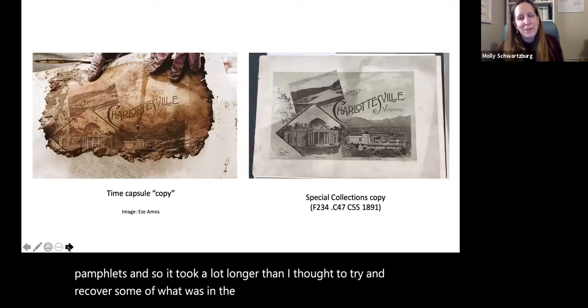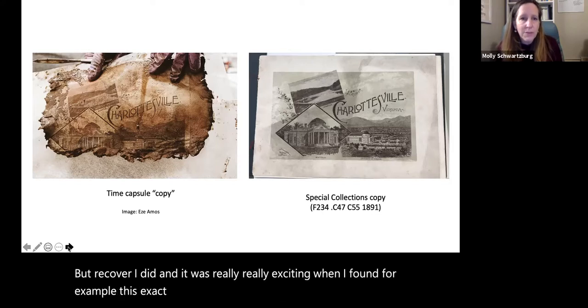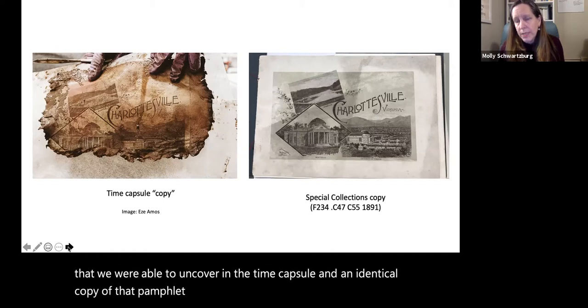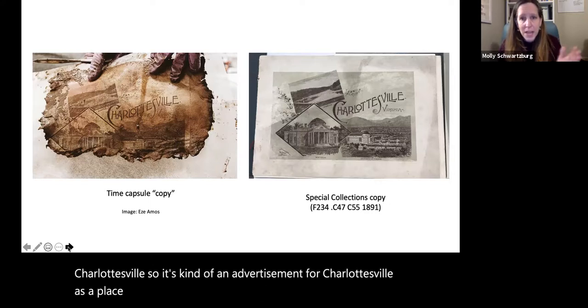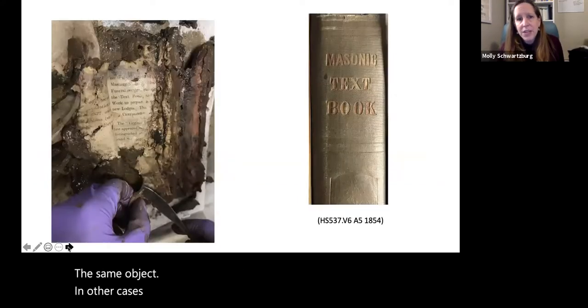But recover I did, and it was really, really exciting when I found, for example, this exact match between the front cover of a pamphlet that we were able to uncover in the time capsule and an identical copy of that pamphlet from 1891. It was a pamphlet really for businessmen who might be interested in setting up shop in Charlottesville. So it was kind of an advertisement for Charlottesville as a place to move to. And you can see that these are exactly the same object. In other cases, like this, I was able to find a close match.